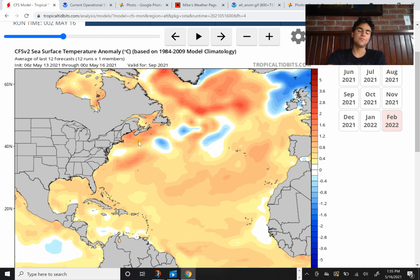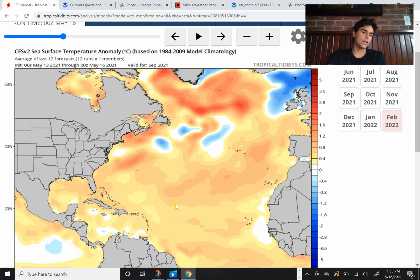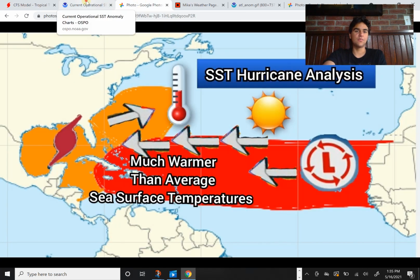So we need to keep a close eye on the sea surface temperatures this hurricane season, and they are unlikely to change because, like I showed you in this map, the air temperature for most of the United States is going to be much warmer than average, which shows that we're going to be in a much warmer pattern around the northern Atlantic and northern hemisphere in general, when it comes not only to sea surface temperatures but air temperatures that will enhance the sea surface temperature anomaly all throughout the Atlantic. So we need to keep a close eye on it.